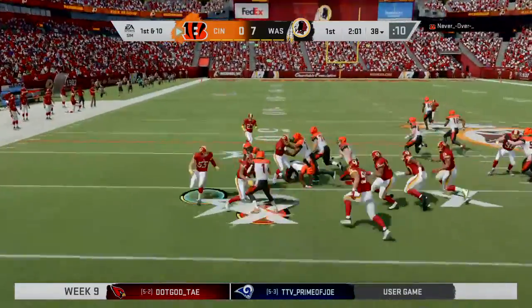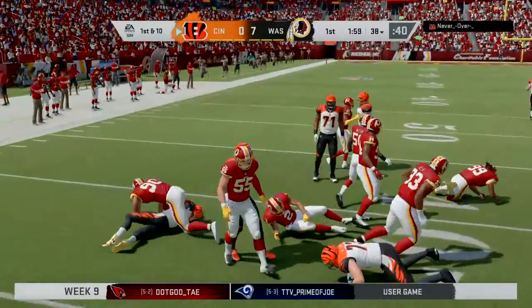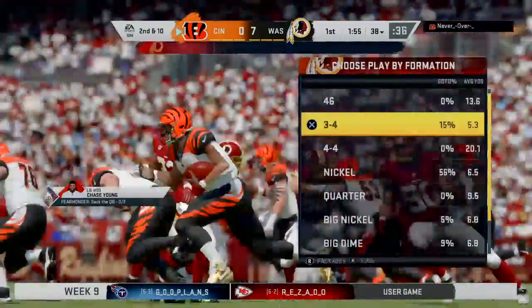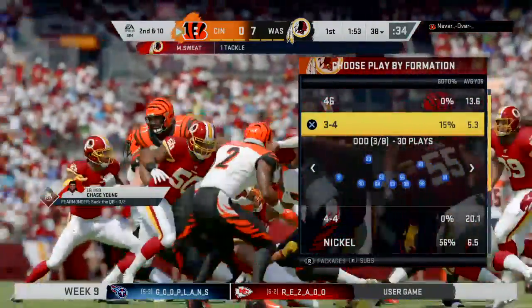Back to Mixon on first down. And just no chance of turning the corner. He can only get back to the line of scrimmage. 2nd and 10 coming up.